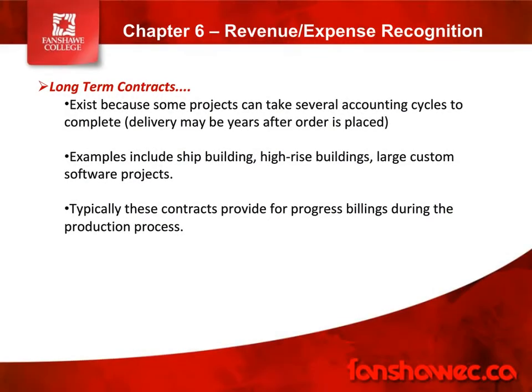This lecture is all about long-term contracts. So we've already discussed consignment inventory, which is a different way of recognizing revenue. And when we talked about consignment, we saw that we weren't able to recognize any revenues and expenses until such time as that notification message was sent out. The next type of revenue recognition that we need to discuss that's quite a bit different than what you're used to is long-term contracts.